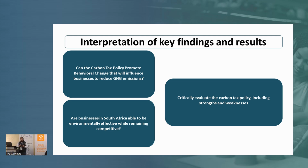Long and short, Distell is not meeting the demands of the carbon tax policy, because the carbon tax policy is too lax in terms of how it penalizes businesses. They've extended it by another 2 years now, but in the same breath, they are not earmarking revenues to shift businesses out of a carbon-dependent way of operating.